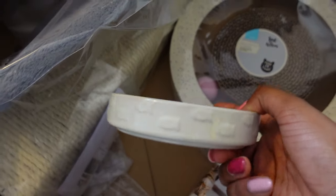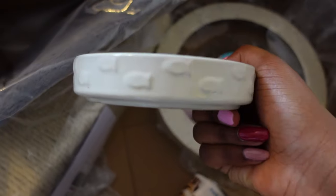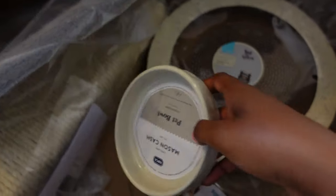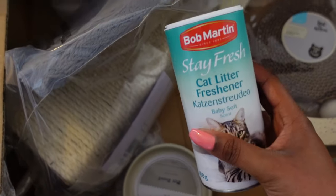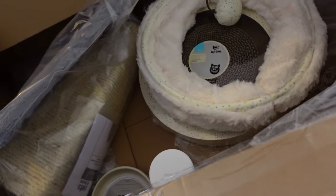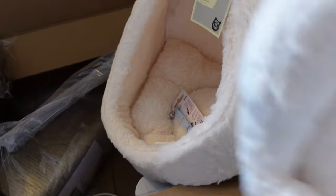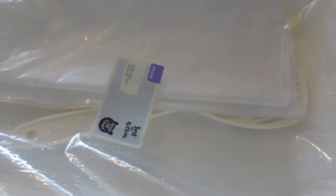Scratching post, some bowls. I've got a lot of these bowls in cream and grey. Does it want to focus? It's got a little fish pattern, and it's ceramic and it's nice. I've got it in cream and this grey colour. And then litter freshener as well. This is box number one. There's another massive box I need to bring up to my room as well. He's gonna be chilling in here to begin with, and then depending on what his personality is like, we'll have to see.